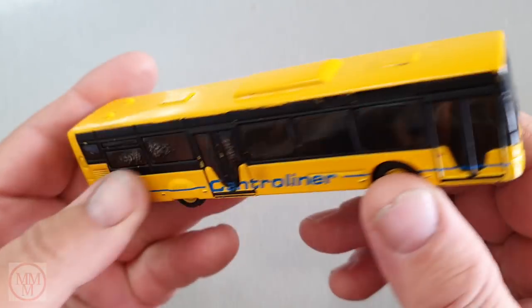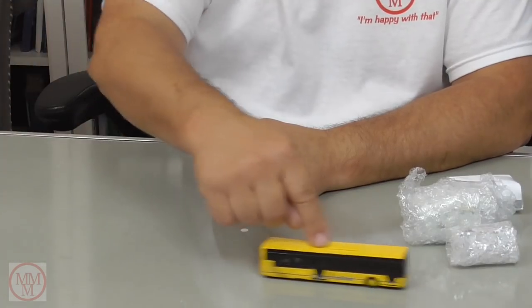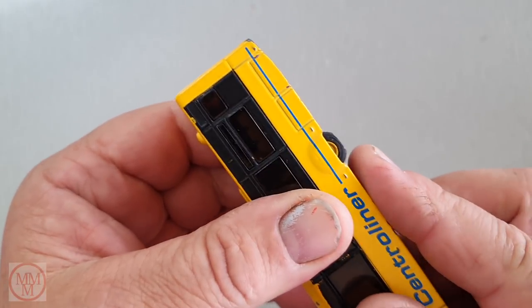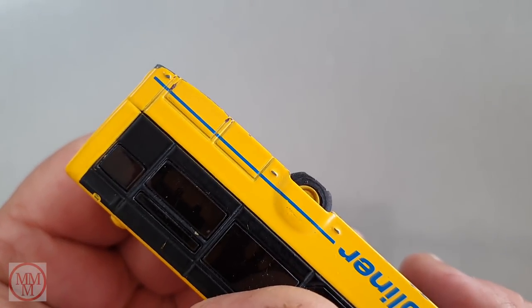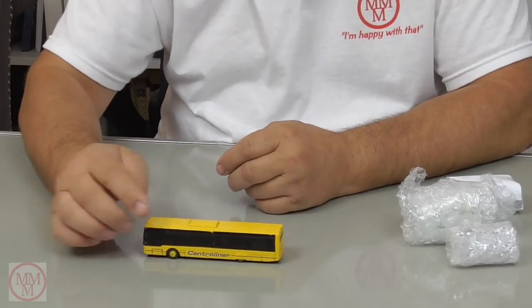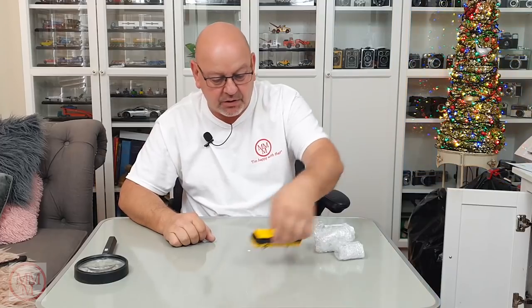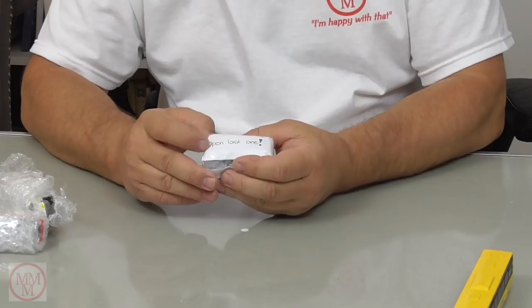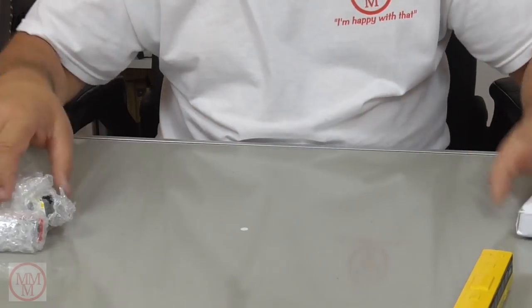Not a bad little vehicle though, except it's got a bit of a flat spot in there. That back wheel there needs pumped up, needs a bit of air in it. It's dead flat only on the bottom though, see? Anyway, yeah, nice little Siku bus there. What's this one? Open last, okay.